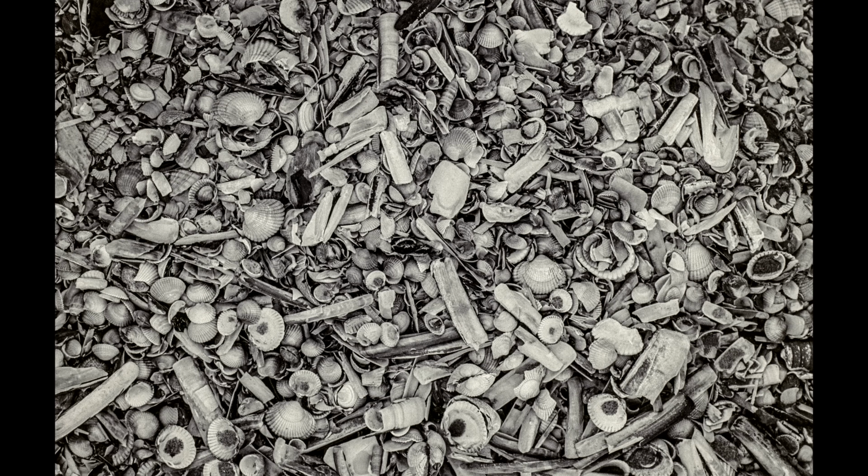So I was having some misgivings about shooting at this wide because there's so much information in the frame, but that's what I actually like about it. I like the sheer volume of shells all mixed together here, the way the tides wash them up, and I do think it works well, and it was actually enlarged into a nice big print.